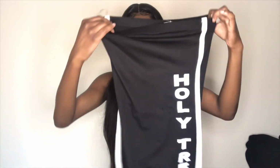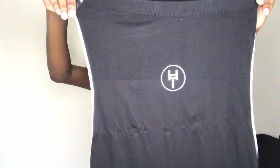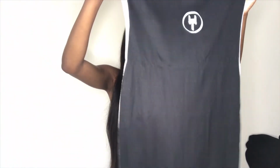Okay, last but definitely not least, I have this little tube top dress with the white stripes on the side, and it says Holy Trend. Got the initials on the back as well. Super cute. Not long, not too short. I feel like this is really going to complement your figure. The way it's shaped, sometimes you can just tell when something is gonna fit you right.